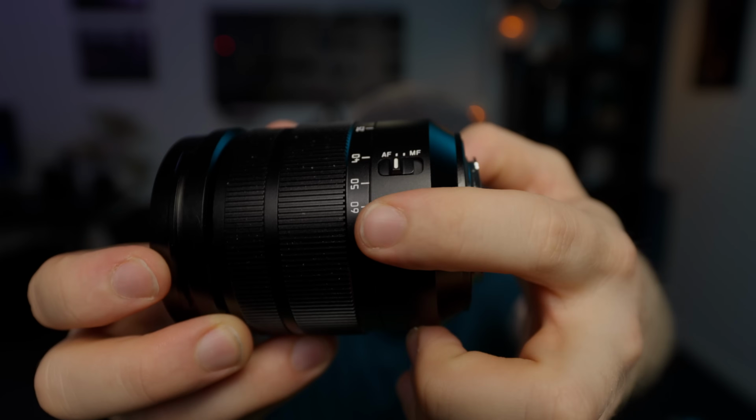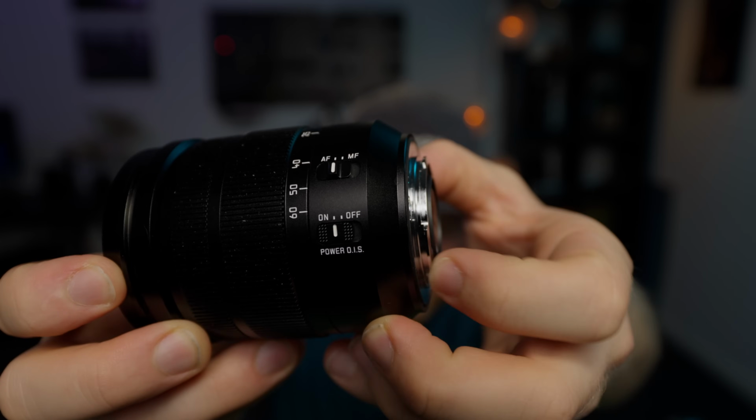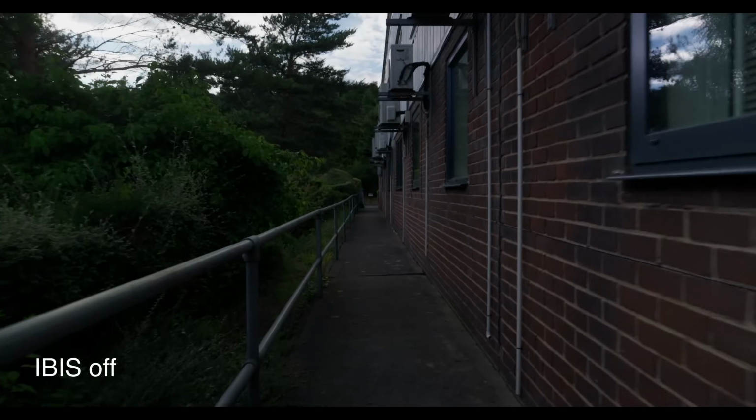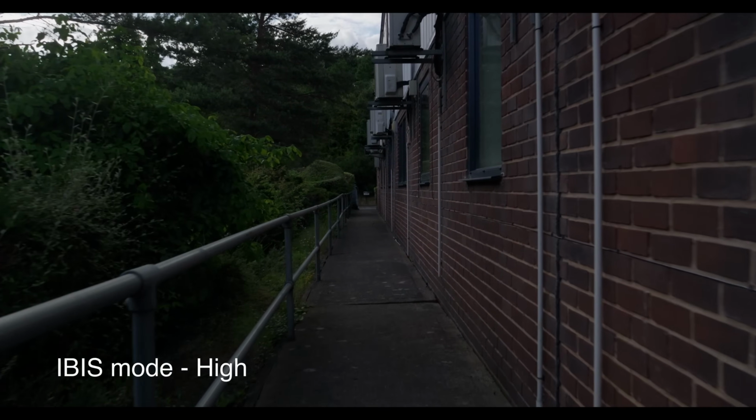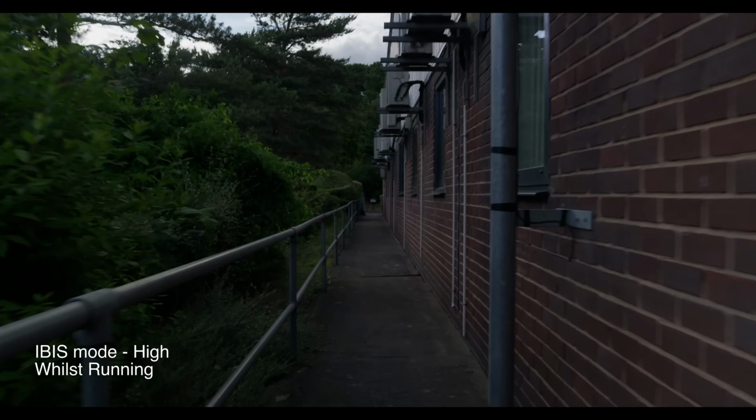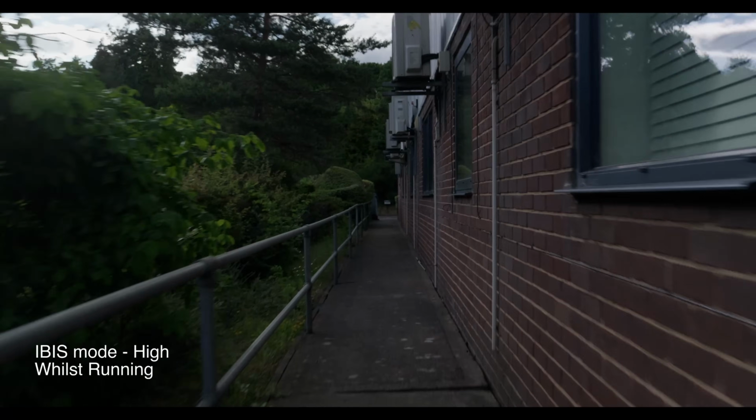Using this with an image stabilized lens on the GH7, honestly, if you just walk with it and try and be a little bit steady, you would be hard pressed to tell it is not a gimbal. You can even run with it and the footage is pretty usable.